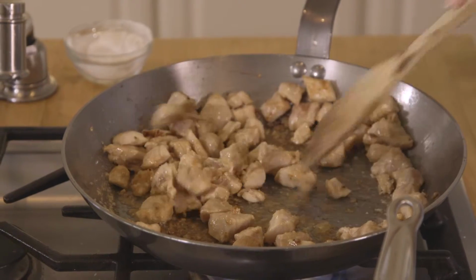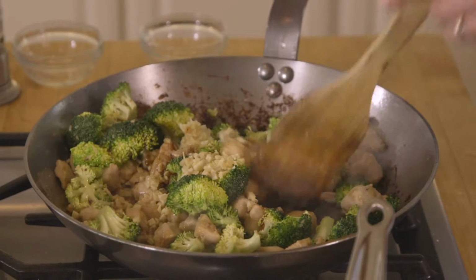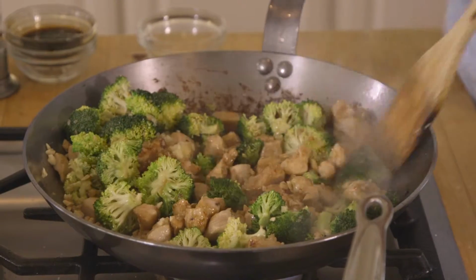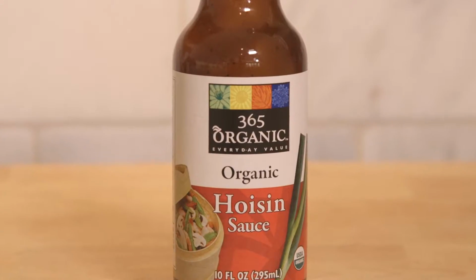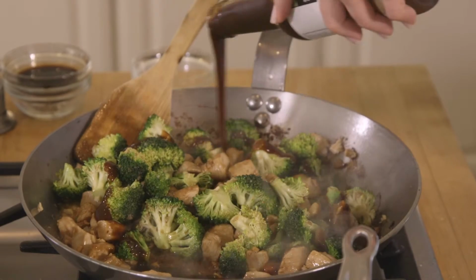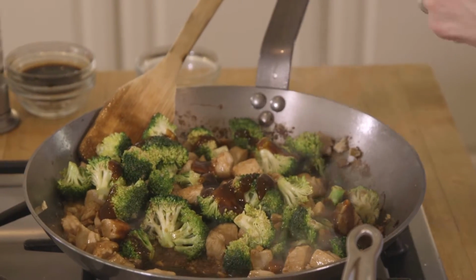And you want your pan really hot. I'm gonna let them hang out for just a second to get that nice little sear. I'm gonna go in with some broccoli, fresh ginger, fresh chopped garlic, some rice wine vinegar, and now a little bit of hoisin. It's got all of these yummy ingredients in it. It adds a ton to this recipe.